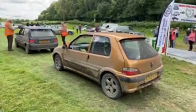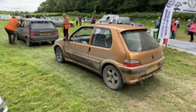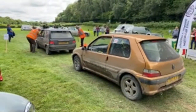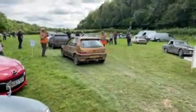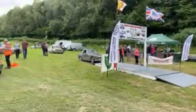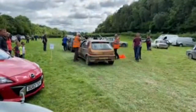So the 106 GTI, and I don't know what the Rover Metro is. It could be a GTA, don't actually know. Seems to have standard wheels though. Very cool. It's amazing what people take on these events. The people at the BMC Learning Show will be like, what the? Exactly.